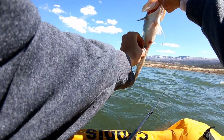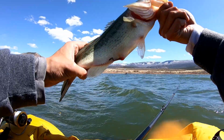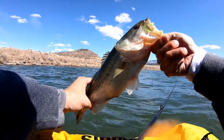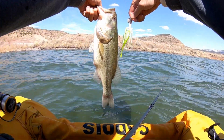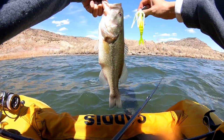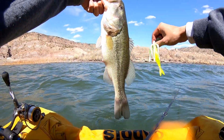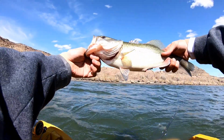This guy had a hook before. Look at that, guys. I don't know what to do about that. The guy looks like he's pooping out a hook. Oh, it sucks for you. That's the ticket today. Zako Chartreuse with white, chartreuse and white 3/16 ounce chatterbait. Just pounding this thing. Really solid 2-pounder right there, a little skinny.